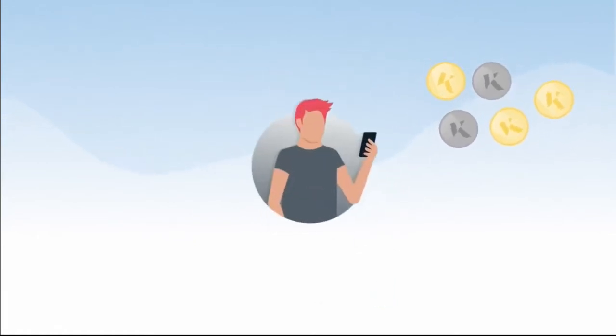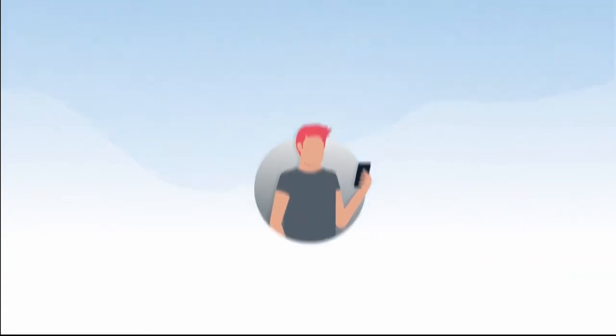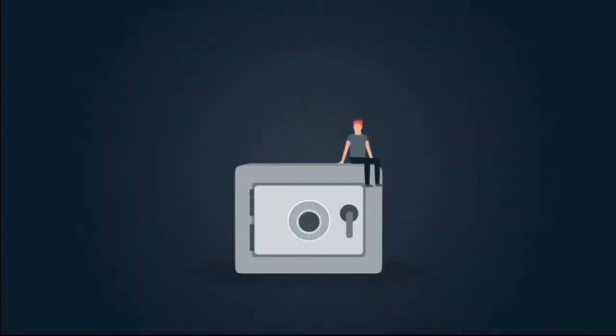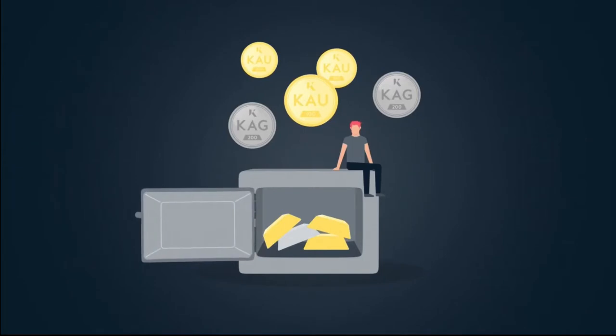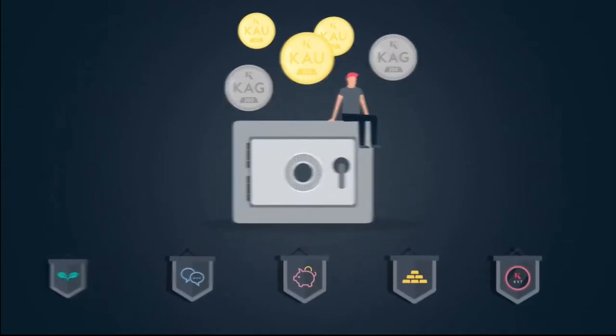Once converted using the exchange, he's ready to top up his card and can begin to spend Kinesis currencies anywhere in the world that accepts Visa. By converting all his currencies into KAU and KAG, John now holds all his money in physical gold and silver and is now open to all the benefits of the Kinesis system.